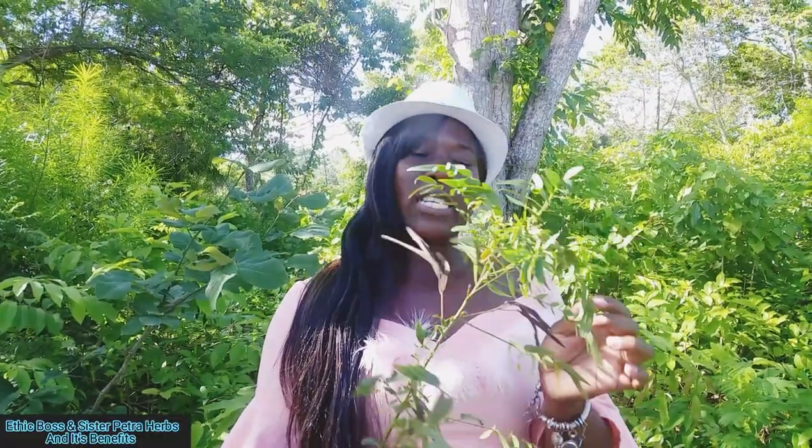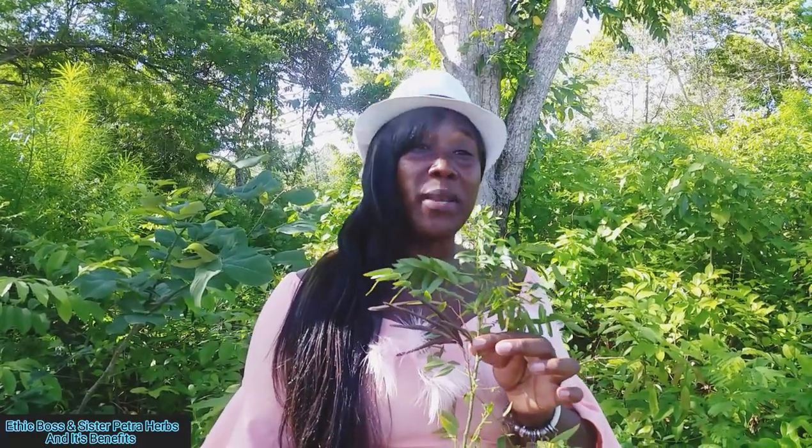Guys, this is the dandelion plant. It can be used to reduce stored fat in the liver and also contains vitamin B.